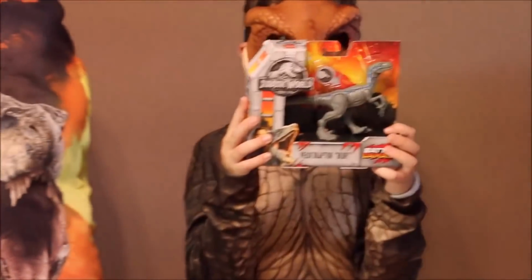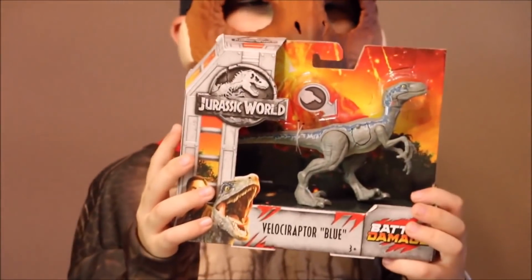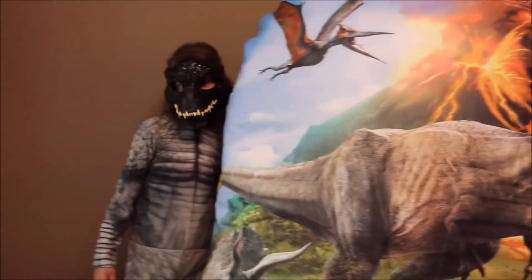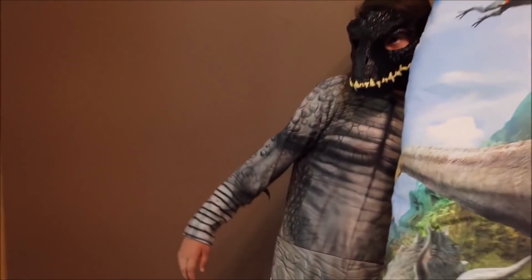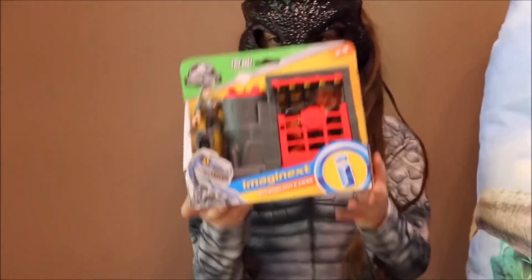Whoa, what is that? A Velociraptor Blue. What's the battle damage Velociraptor Blue from? Whoa, Indoraptor! What else we got in there? Oh, you gotta dig deep for that one. What is it?